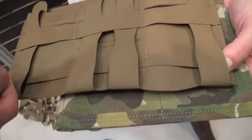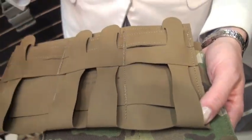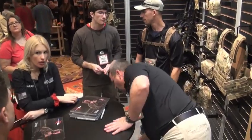Oh, okay, so it's something entirely new. Yes. Well, we've been running with it for about a year, but now we're starting to do multicam faced laminate. We have wolf gray faced laminate, so it's just different colors. So you'll see that more. I love it. I can tell you right now, it's going to be pretty much tear-proof, right, Brittany? Yes. Last year at SHOT Show, we did a grab the pouch and try to rip it if you can. Even Larry Vickers couldn't do it. Speaking of which, he's right here. Signing autographs, Mr. Larry Vickers.